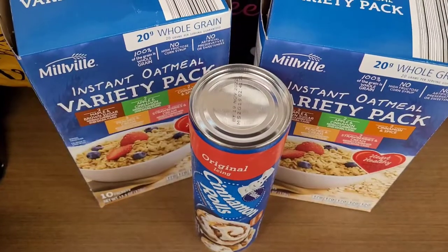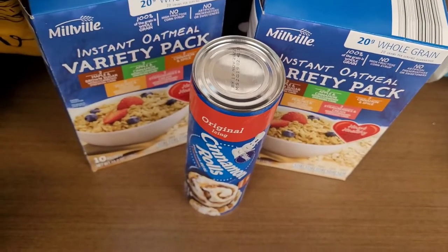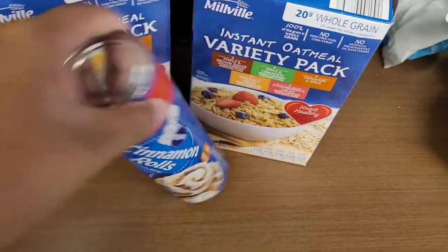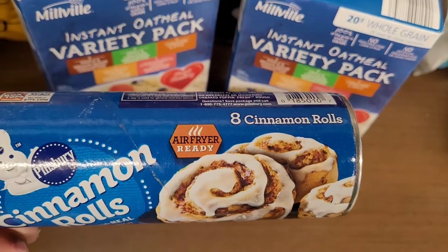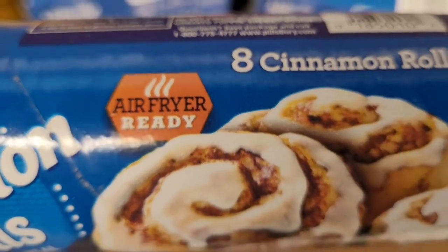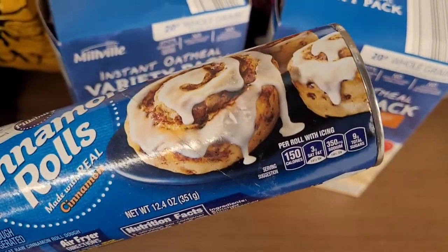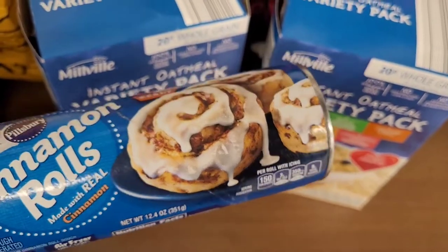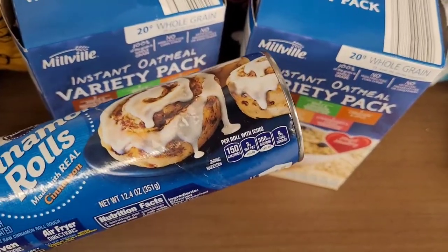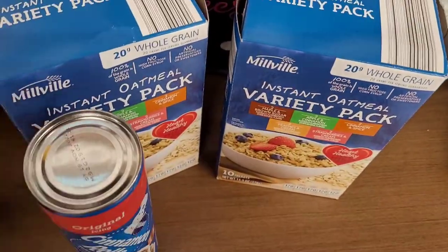All right, I picked up two boxes of the instant oatmeal variety packs right here. You get 10 packs in there. I picked up some cinnamon rolls, and they say air fryer ready. What? I didn't know these could go in the air fryer. I haven't really tried to cook a lot of things in the air fryer, but like meats and fries, stuff like that. But I'm going to start expanding on what I cook in the air fryer, okay? Because it's going to put some work in, all right? So yeah, I got those.